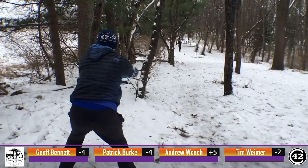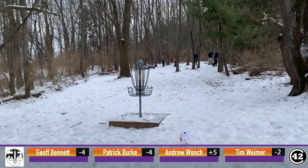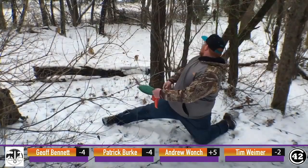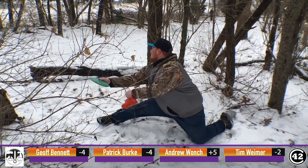Long unobstructed look from Patrick here. He's been looking good from outside. Hasn't found anything to go in, but that's a beautiful layup. Yep. Easy peasy. Andrew really having to sprawl out here after his tee shot left him in the woods there.